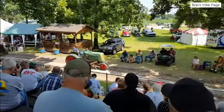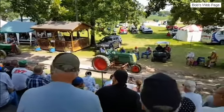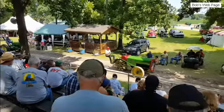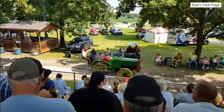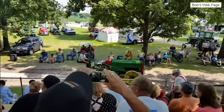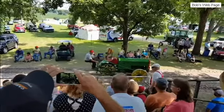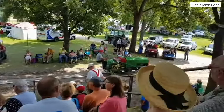Next we have a John Deere all-wheel drive Gain. All 3 wheels are driven, operated by Bill Carr. 3 of these tractors exist in the United States. Less than 100 were produced. Here's a 1944 John Deere Model A. Chuck and Judy Smith out of Sycamore, Illinois. Another great restoration job, a paint job done on that tractor.